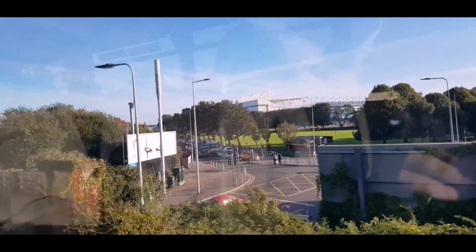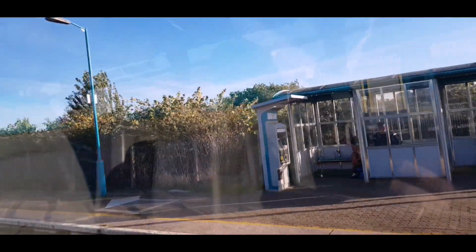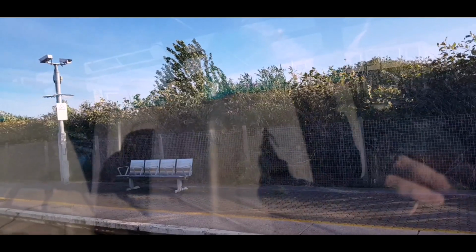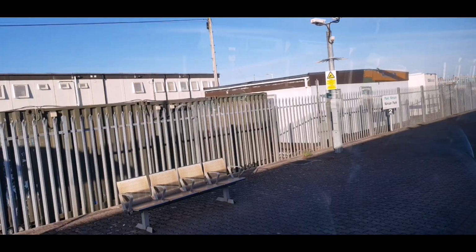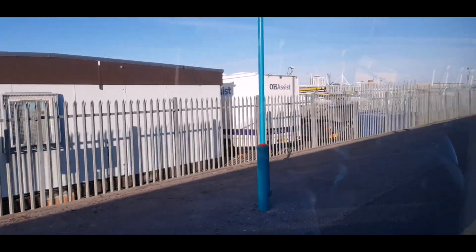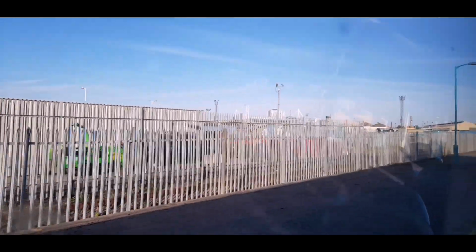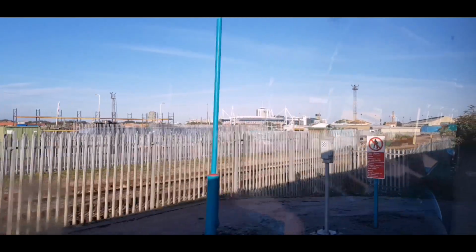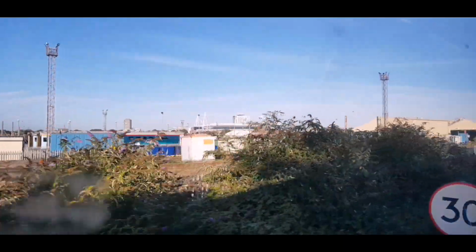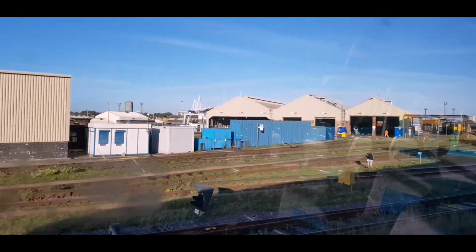Just coming into Ninian Park. Well, they used to call it Ninian Park, it's called Ninian Park now. And this will be going around the back of Cardiff Canton Diesel Depot and carriage sheds. So we'll see if we can spot anything. See anything in the distance, but we're going around the back now and we can see a couple of units.